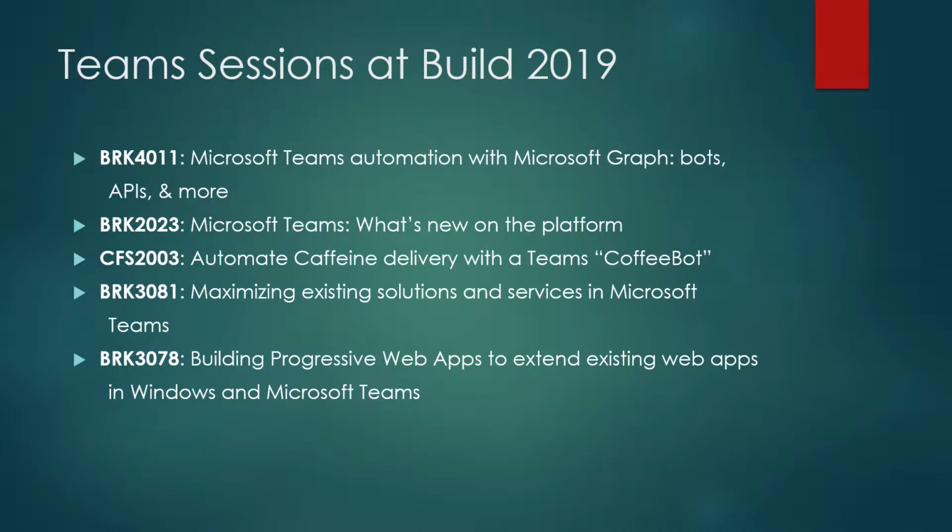Microsoft is making it open and available for all of you to be able to write applications or things, especially that you need within the corporation, to be able to add into the Teams platform, and you can run apps and do a lot of things within the Teams environment.